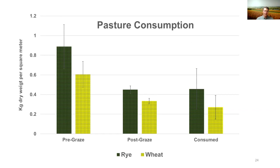And the one thing I noticed when I was out there is that it looked like they weren't really eating the rye that well.